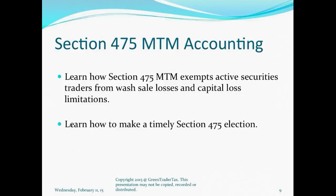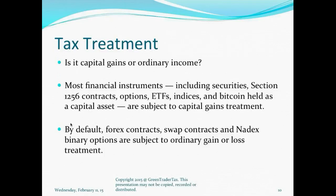Now, this is predicated on having trader tax status, and that you can claim, but it's sort of like undergraduate school trader tax status and graduate school 475. They're related but different. We'll talk about tax treatment. Makes a world of difference. Is it a capital gain, a capital loss with a limitation, or is it ordinary? Ordinary losses are good. Ordinary income is the highest tax rates.